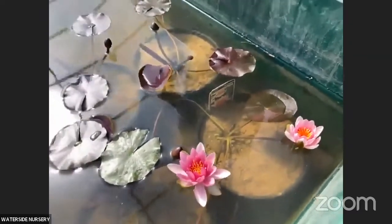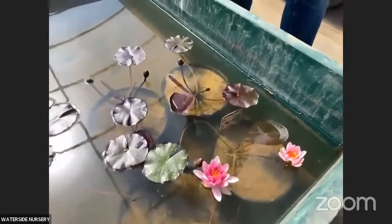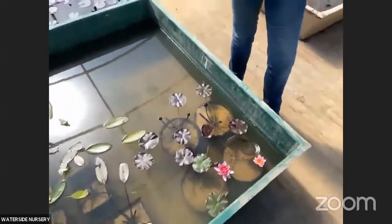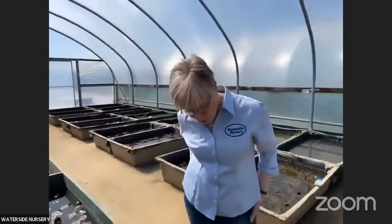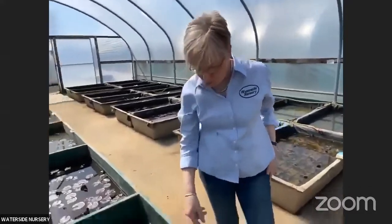So that just shows you the difference of different colours, really. That was the sort of point I was hoping you'd get from that one. Lovely variety. Yeah, no, she's really bright. Nice red leaf too.